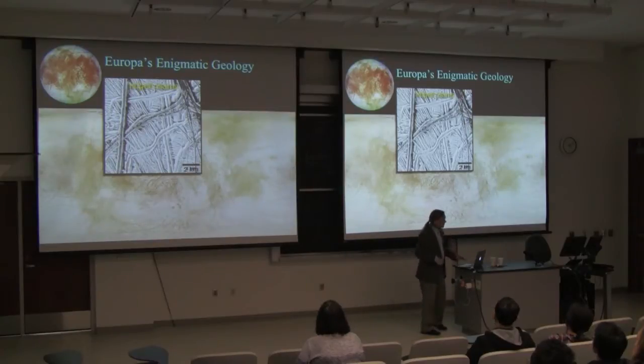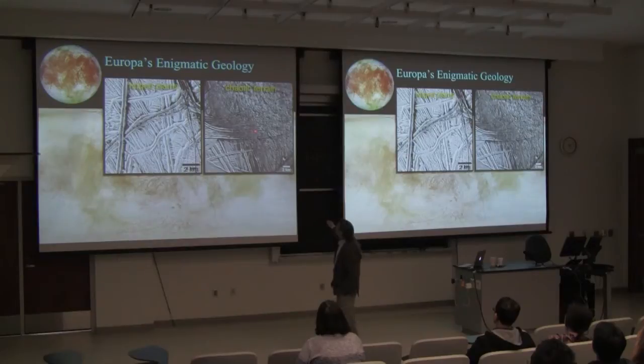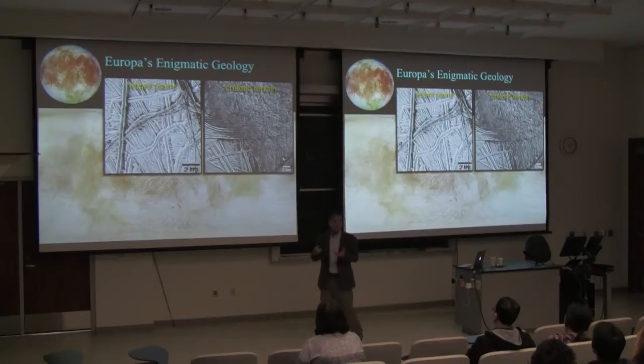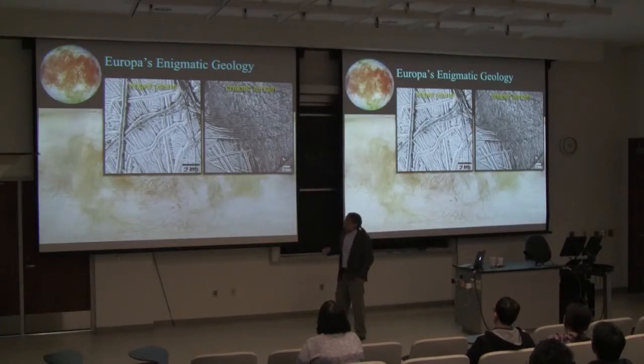They're both dark and bright bands. And then that mottled terrain, or chaotic terrain, where it looks like the older ridge surface has broken up, crumbled in place, and been replaced by this darker mottled hamburger-like terrain. I said there are not many craters, but you can see a couple here. A lot of the smaller craters on Europa are actually secondary craters.